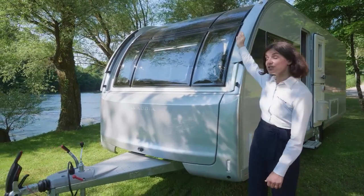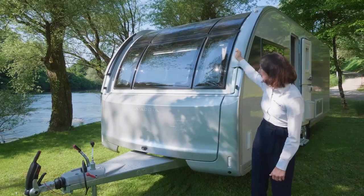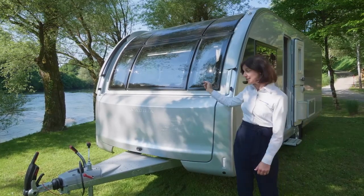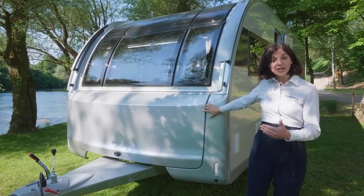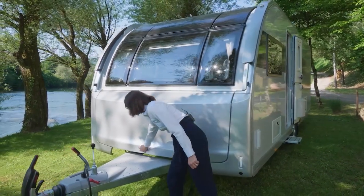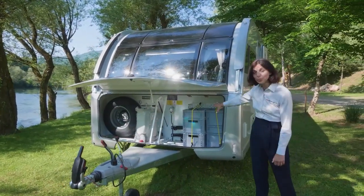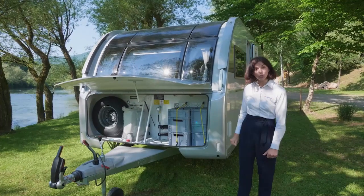It still offers the biggest panoramic window in the industry, which is inlined with all the front windows to offer really great light inside. The new Alpina offers great access to the big gas bottle compartment and good access to the storage with the biggest doors, and also a preset of the smart boxes for good storage while traveling.